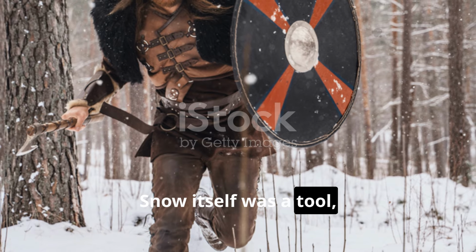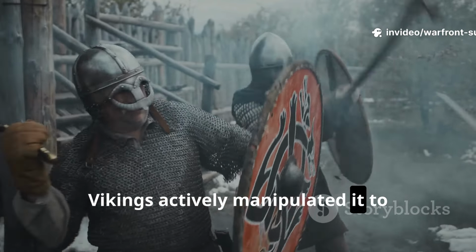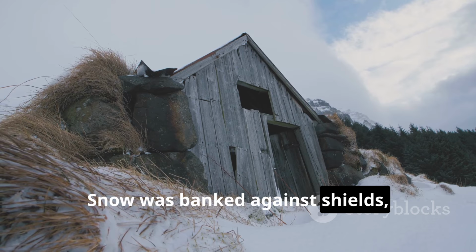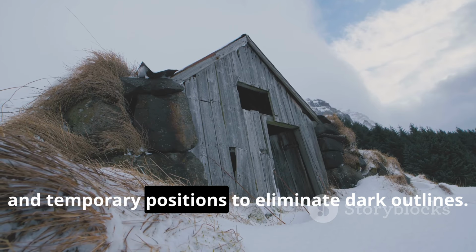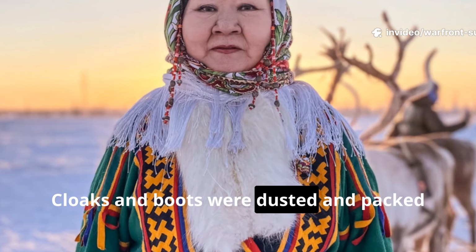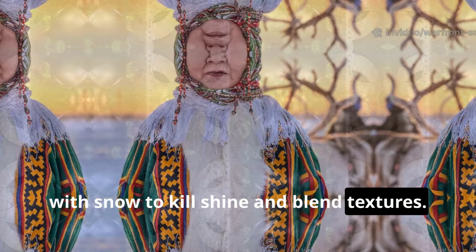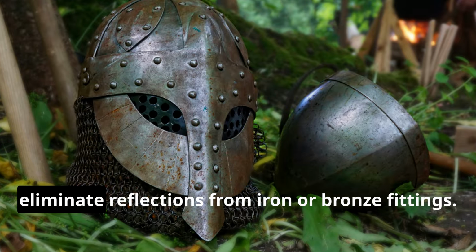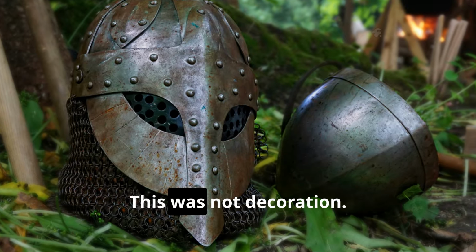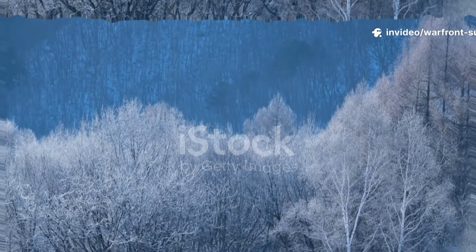Snow itself was a tool, not just terrain. Vikings actively manipulated it to improve concealment. Snow was banked against shields, sleds, and temporary positions to eliminate dark outlines. Cloaks and boots were dusted and packed with snow to kill shine and blend textures. Helmets were dulled with snow to eliminate reflections from iron or bronze fittings. This was not decoration. It was fieldcraft.